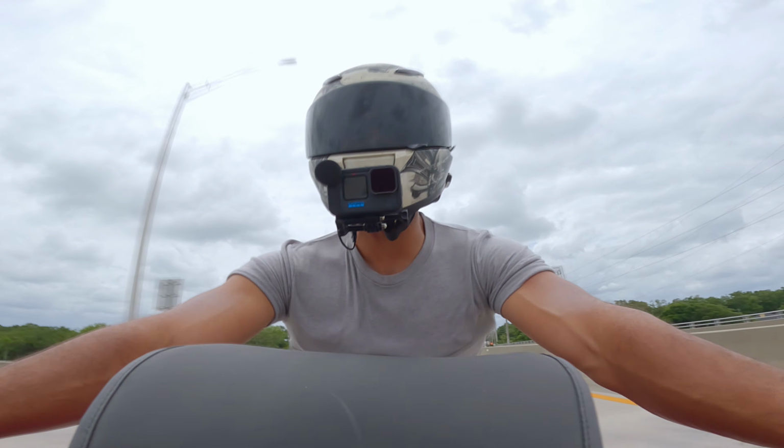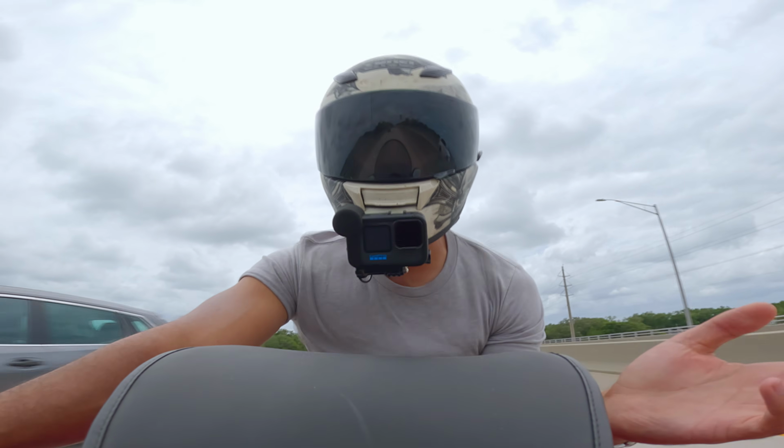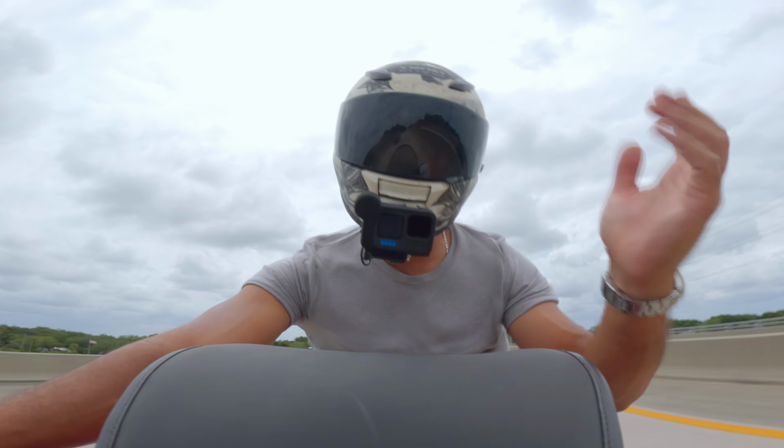Is it as fast as the new V4s, the Aprilia RS V4, the Ducati V4? No, it's not. It's from 2010.